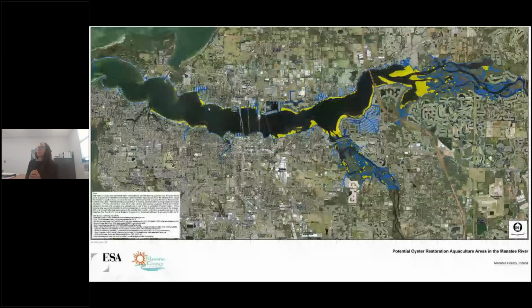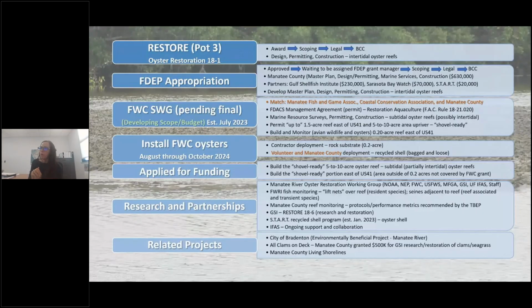The next slide gives an overview of what we have going, trying to get everything organized. We have a variety of grants coming online and funding opportunities that were started before I came, some of which I've been working on since I've come. So I'm trying to get it all lined out. One of the first ones that may be coming up is the RESTORE money that we got for oyster restoration. That still has some scoping, legal, and Board of County Commissioner reviews to happen, but we're hoping that we'll be getting that money ready to go early next year at the latest.